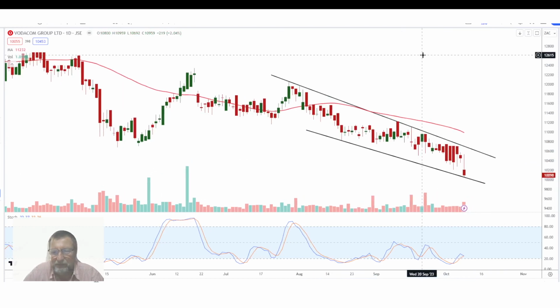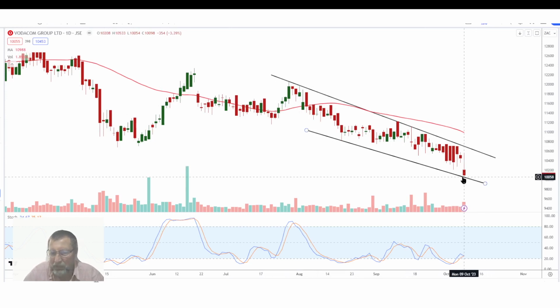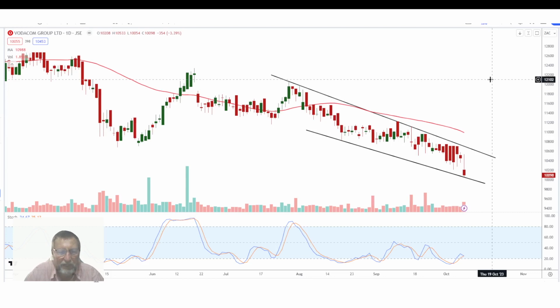But if I look at this company, there's definitely momentum down. And it makes me a little bit worried because we are close to that 100 Rand level. I've seen before that if a share is so close to 100 Rand, it will probably go and meet 100 Rand. The same thing, if a share goes up and it's close to 100 Rand, it will probably go up and test 100 Rand because it's such a big psychological level. But let's have a look at Vodacom.